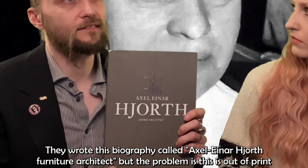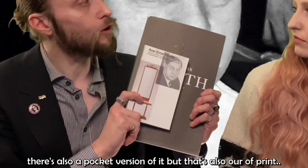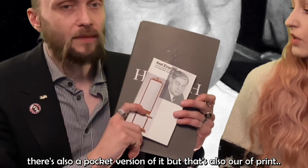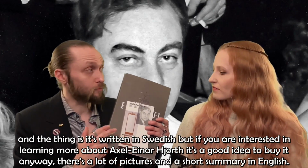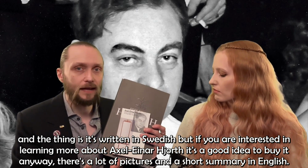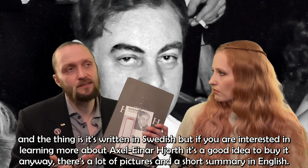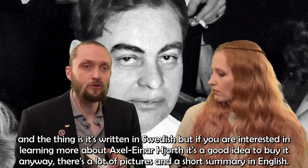But the problem is, this is out of print. There's also a pocket version of it, but it's also out of print. We have both. And the thing is, it's written in Swedish. But if you are interested in learning more about Axel-Einar Hjorth, it's a good idea to buy it anyway, because it has a lot of pictures and a short summary in English.